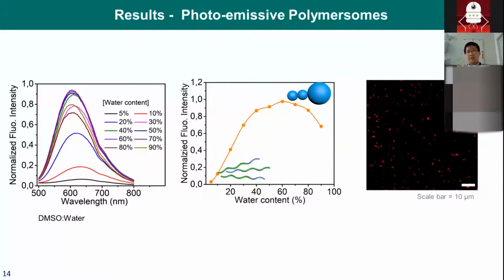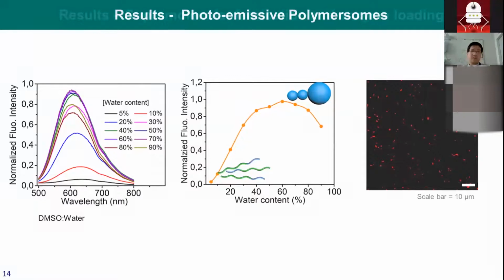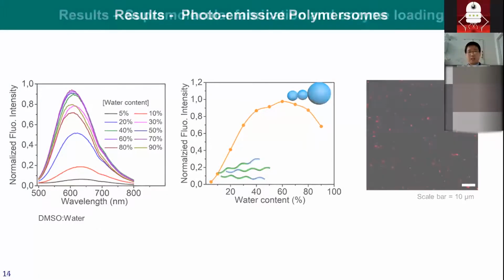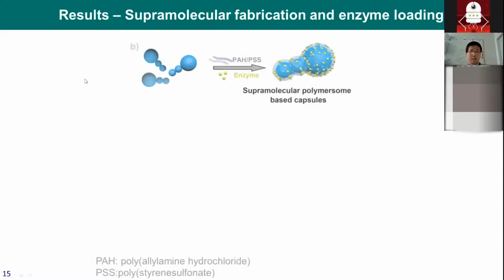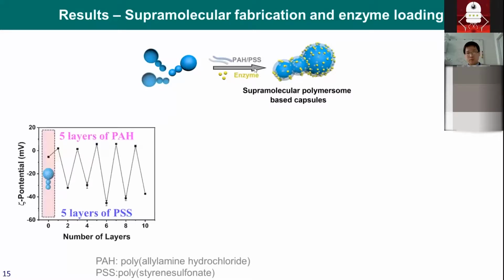And then, since now we have the asymmetrical polymersomes, how can we engineer them with enzyme loading and fabricate them into nanomotors? Because in the previous case, enzyme loading in most cases is achieved using the so-called polymer stomatocytes, but that is not the case in this current design. So to enable enzyme loading, we here adopt an alternative approach, which means that we use a supramolecular layer by layer assembly.